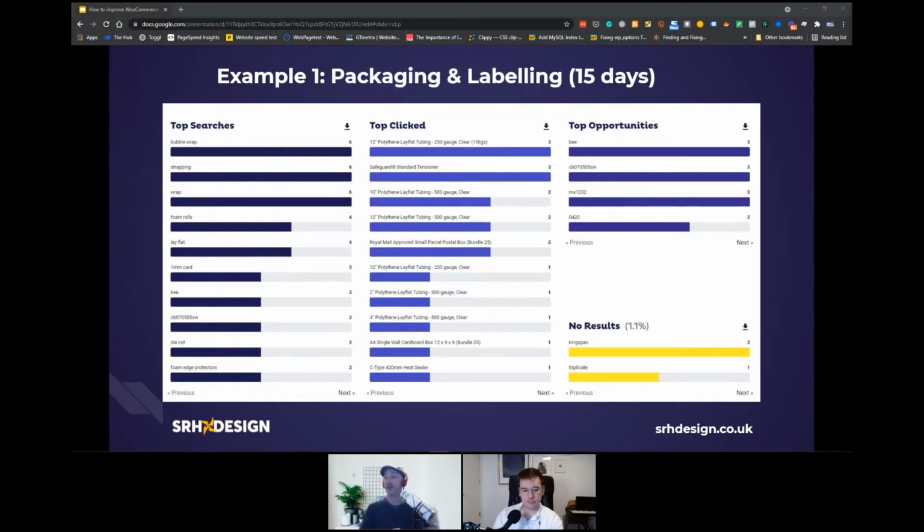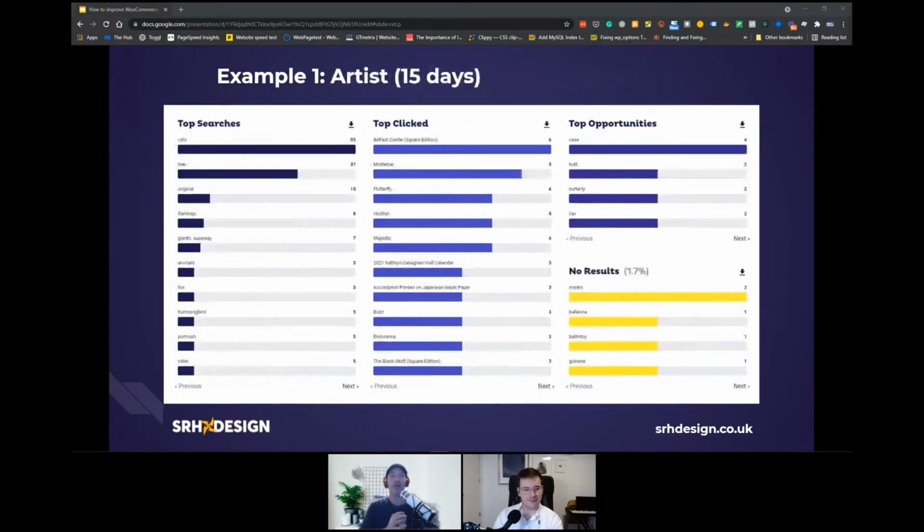The great thing as well, if you've noticed, there's a little download button over each of these. You can export this data as well and analyze it off the DoFinder website to break this down and look at it however you wish to do it. If you want to get super savvy, you can bring it into Google Data Studio as well and make it into nice pretty graphs.